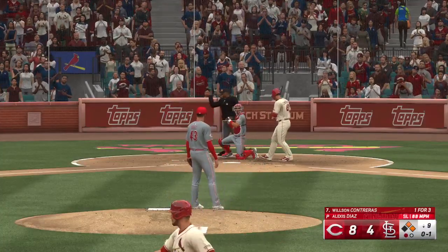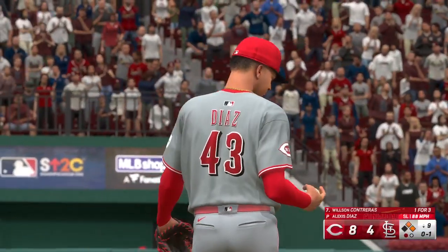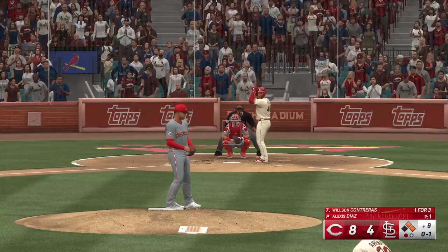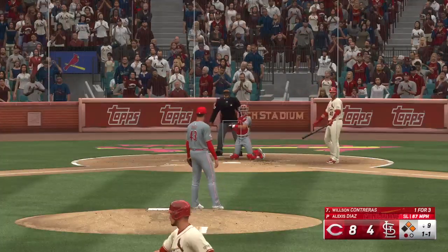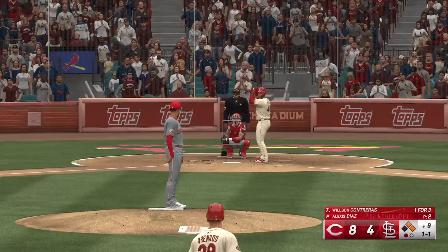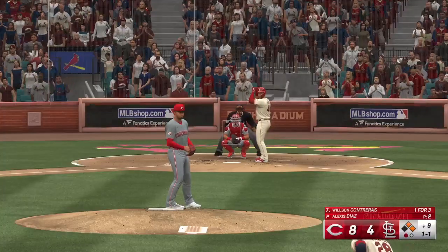That one finds the zone. It's 0-1. Diaz, he's kind of a prototypical bullpen arm in today's game. Electric stuff that results in a ton of strikeouts in a tough spot like this. That is a big-time benefit. That one almost got him. As a hitter, when a guy like this comes into the game, you feel like he's standing on top of you, and it's just attack mode coming right at you, expecting to get a swing and miss.